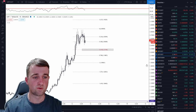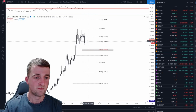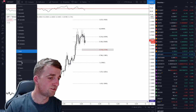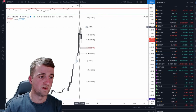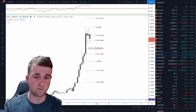So $2.27 could be a good area to potentially fill some orders if the market does allow. Personally, we have done a 38% retracement here, so this could be a good area to buy. Let's just drop back into a 4 hour. Yeah, that looks about right, to be honest. I think that move there, we could come down to that 618. The 618 level is quite a significant area to potentially place some orders.